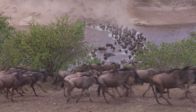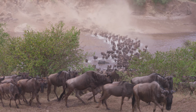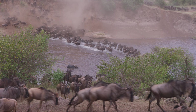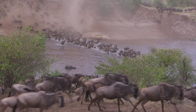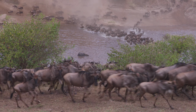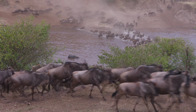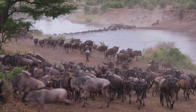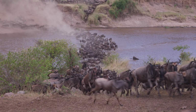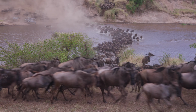Right here too. To the right of us, another crossing point formed. Soon, the original crossing point petered out, and the main way across the river was now the route directly in front of us. In the upper left corner, you can see a group of zebras making their way to join the frenzied crossing.